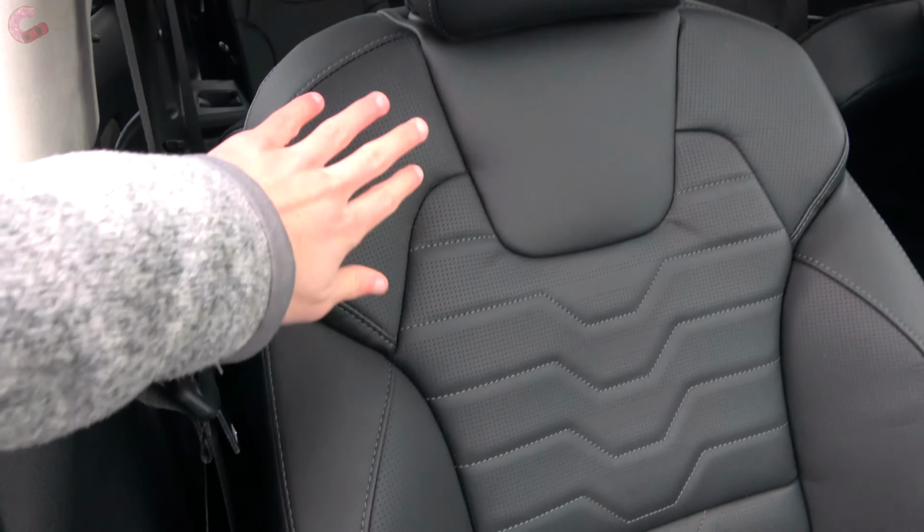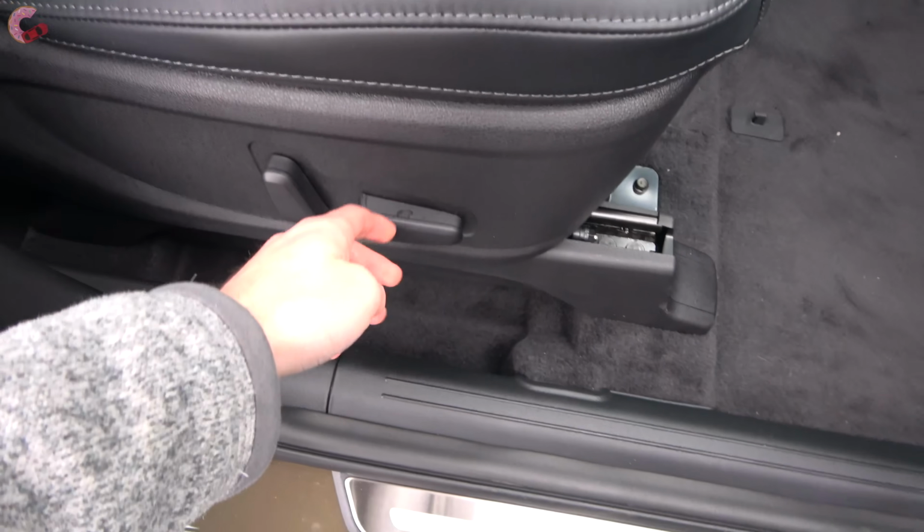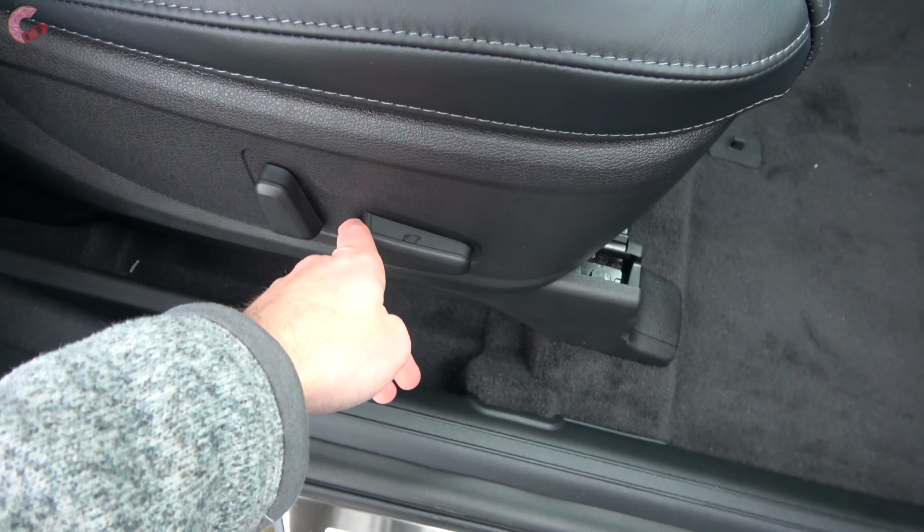And over here on the passenger side, you do have that same beautiful seat. I'm a really big fan of the seat design, and it is also 8-way power adjusting on the top two trims.